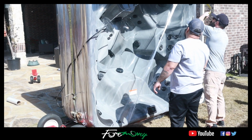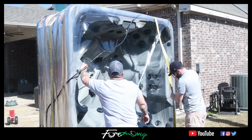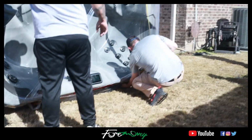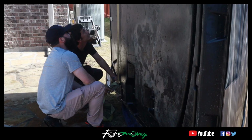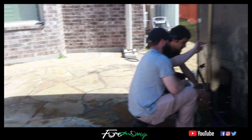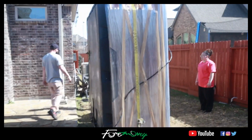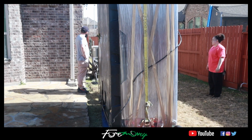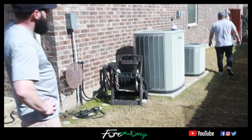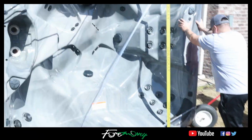Need some more slack when you got it. Hey, how we looking on that side? Hey, that's fine, man. Yeah. That's good. Got ramps ready? Yeah. Ramps over there. All right. I want to have them down on the gravel somewhere on the right side, so it looks like it's going to be leaning a little bit. Nice and easy.